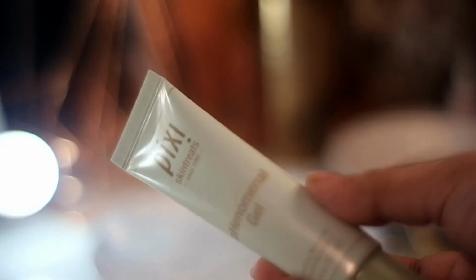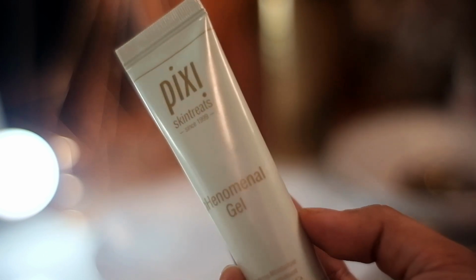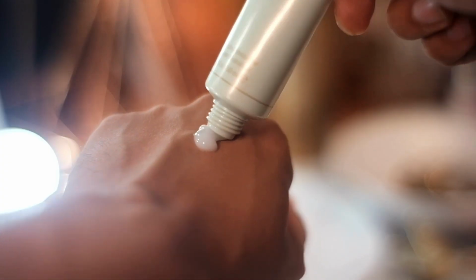So after that, we are going to moisturizer. I have two moisturizers here, but the other one I use for a different purpose. So the first moisturizer I have is the Phenomenal Gel. It's like a neutralizing moisturizer. It has something to do with your pH level, whatever. This one's really good. I like this. It's not greasy, it's not really heavy because it's in a gel form. Yeah, it's really calming to the skin.